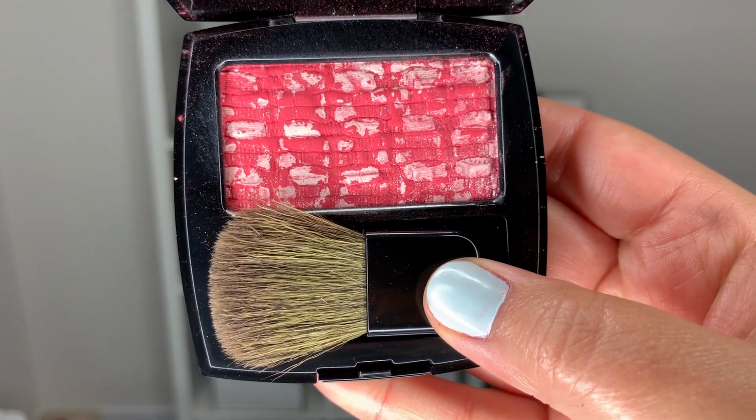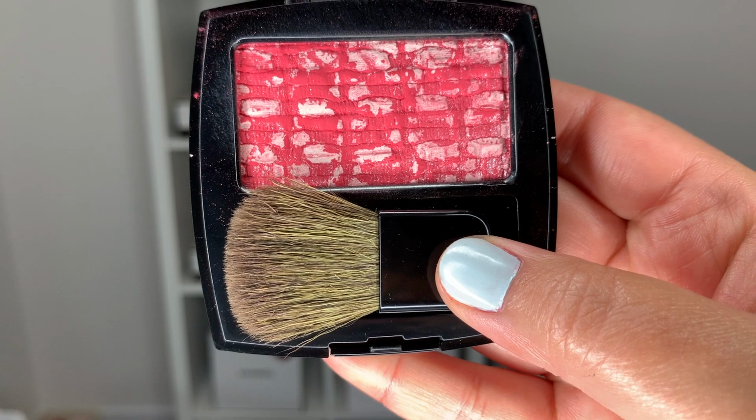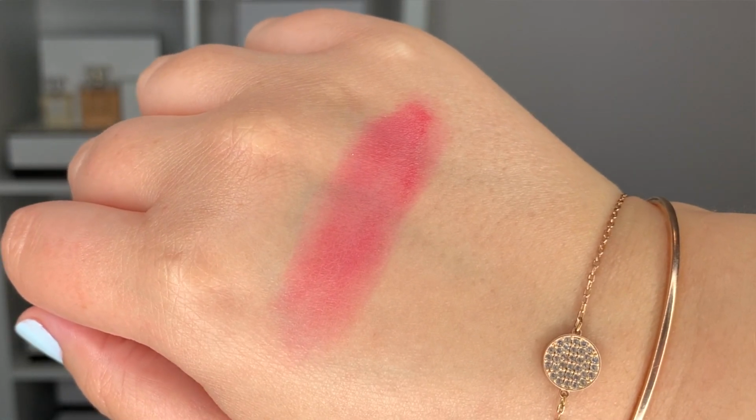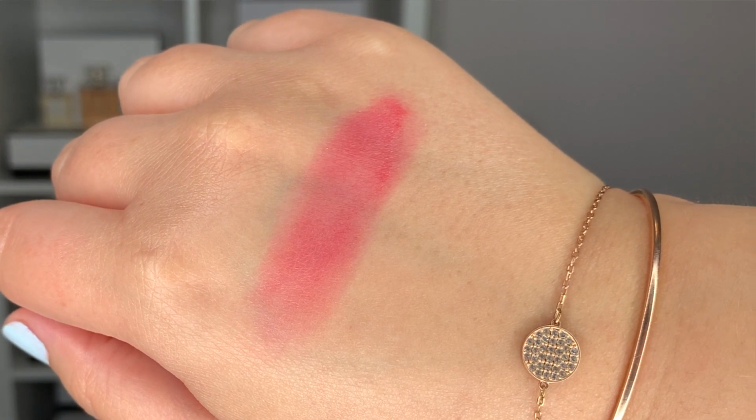All right, moving on to the blush tweed category. This one here is called Cherry Blossom, and it is the tweed pattern that is so popular and so famous for Chanel. Even when you go to a Chanel boutique, the chairs have the tweed pattern. So just seeing this in the blush makes me so happy. It's just so special. And this cherry blossom color is very intense. It's very opaque.